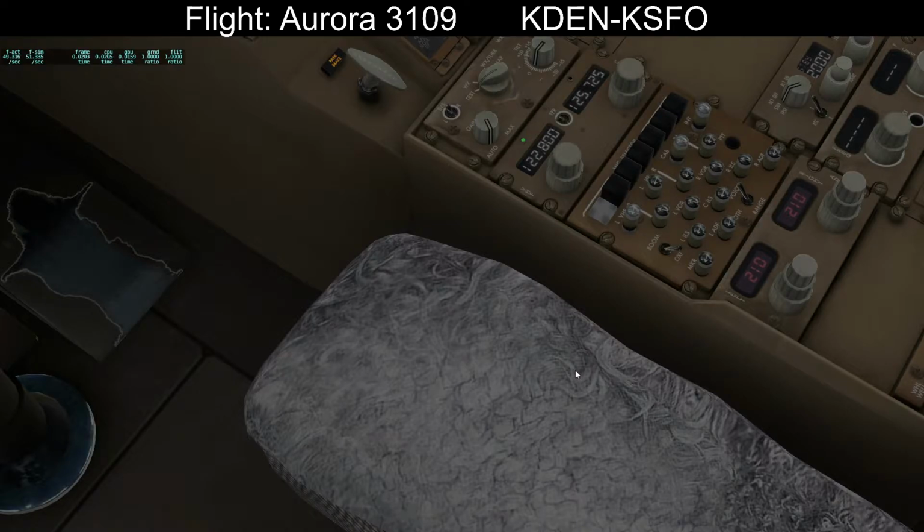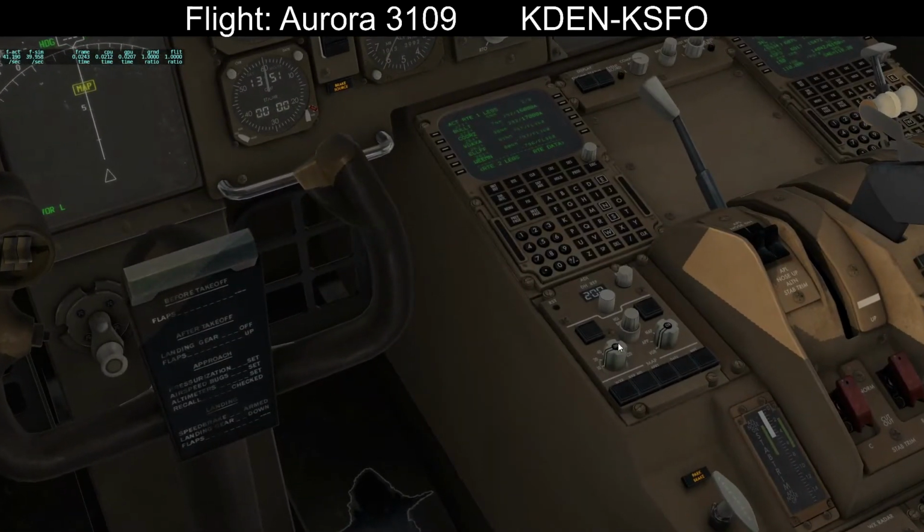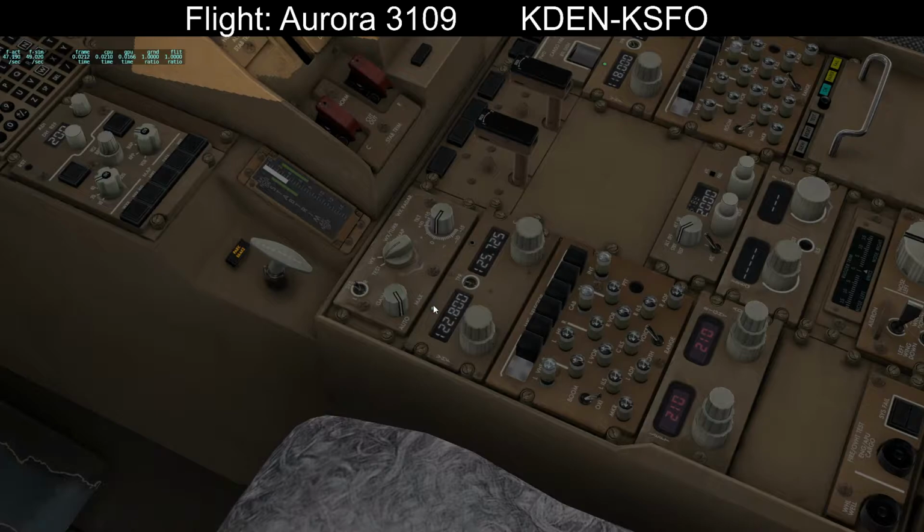So let's get ourselves ready. The IRSs should be aligned pretty soon. This can go to map mode and 20. And everything else is ready to go.